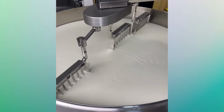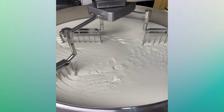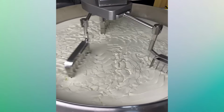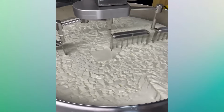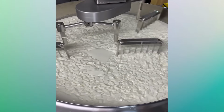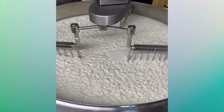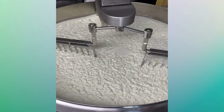These machines feature sharp blades that quickly and precisely cut through the tofu, producing consistent slices with minimal waste. Tofu, the beloved Asian staple, was discovered by accident over 2,000 years ago when a Chinese cook curdled soy milk with seawater. Emperor Lu'an found the result delicious, and tofu became a culinary sensation.